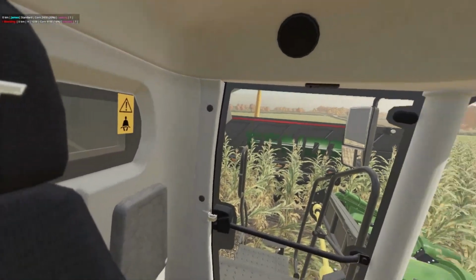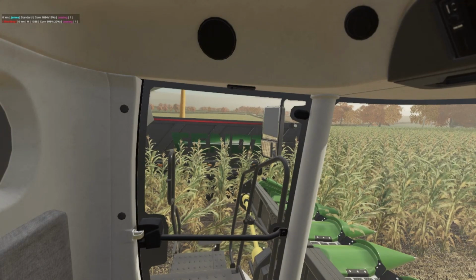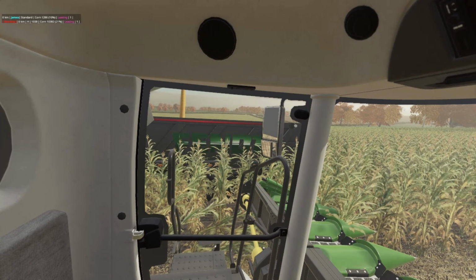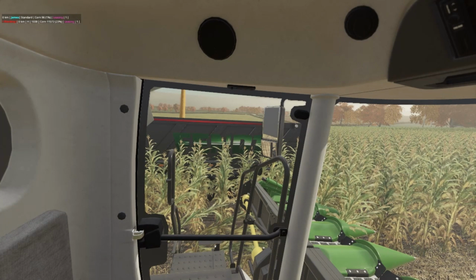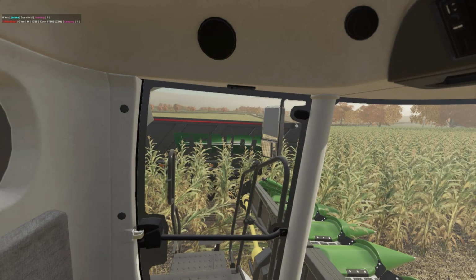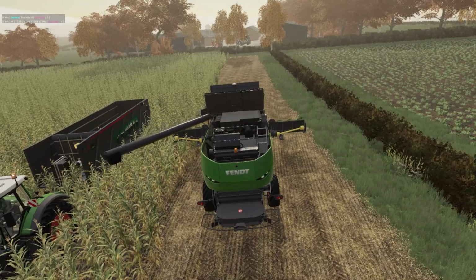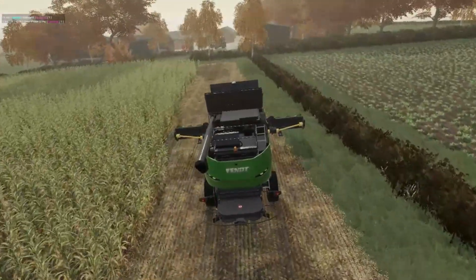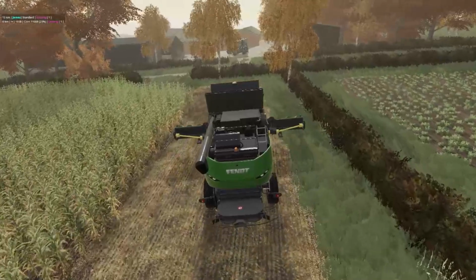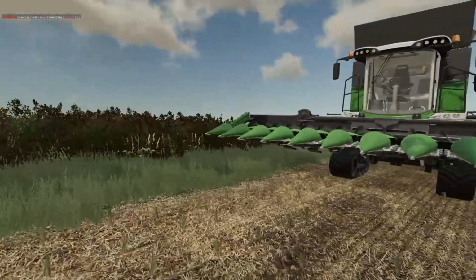I've been told, crikey, this tank does hold a lot, doesn't it? It holds a heck of a lot. I'm impressed with that. Right, we'll take it back up here. Of course, we are facing the wrong way now. But anyway, we'll leave it there. Yeah, I quite like that. That's a very nice combine.